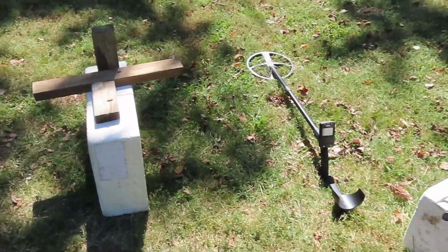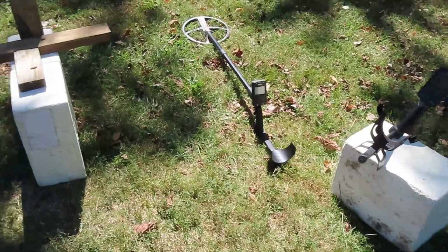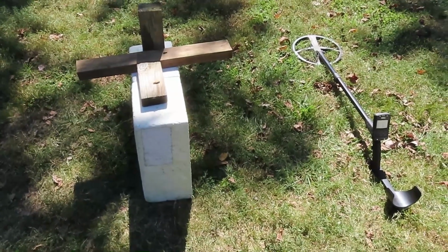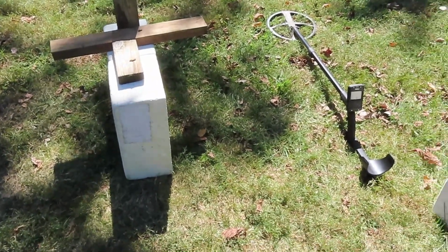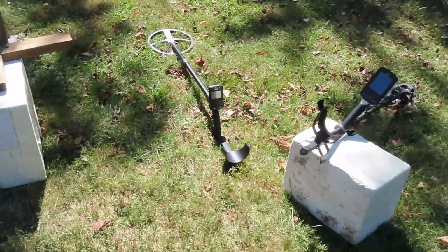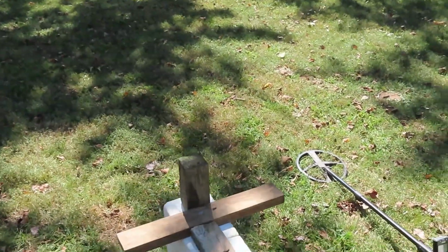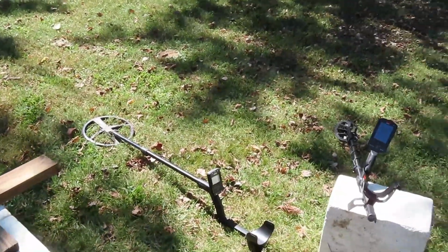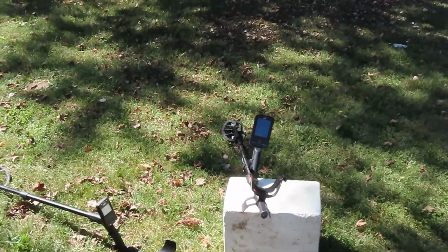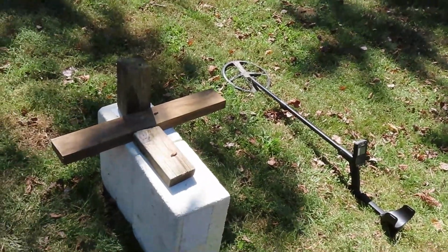And I actually try to make it a personal challenge. Even in sites I've already hunted, I'm challenging myself based on what I know about what I've done previously. Okay, now hunting on a beach can be a little different because you've got stuff out there being dropped. It isn't like old home sites, some of these older coins in parks, etcetera, okay?